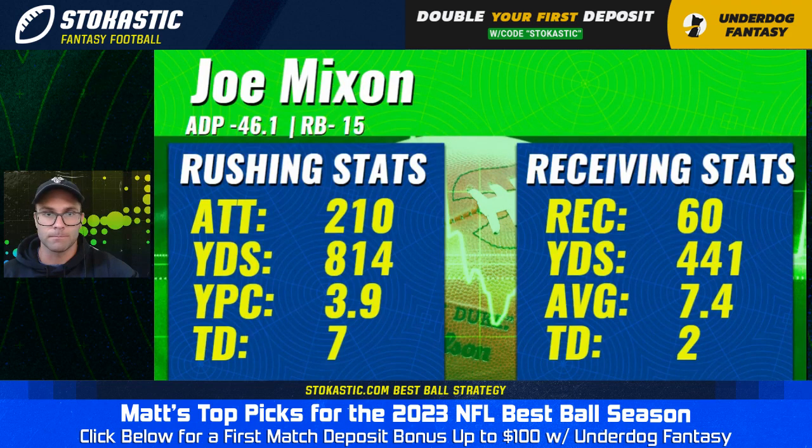Previously, we'd seen rumors circulating that Mixon might get suspended. He might get cut. Now, he settled all that off-the-field stuff in court. He's no longer a cut candidate with the restructure. And there's nothing behind him. Samaje Perine, gone. That leaves Trayveon Williams and rookie Chase Brown as the presumed change of pace backs.